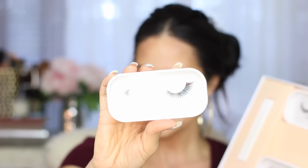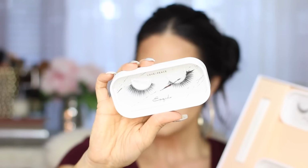This is the type of lash that I typically go for, something that's wearable but gives me a little bit of drama. And then they sent their lash glue, which I've already tried and I already know that I love. It has the best packaging. I think I've mentioned this glue in a video a while back, maybe last summer. I just wanted to show you guys the packaging. It cracks open and this little thing slides out. How cute is that? So I'm going to cut these and pop them on and I'll be right back.